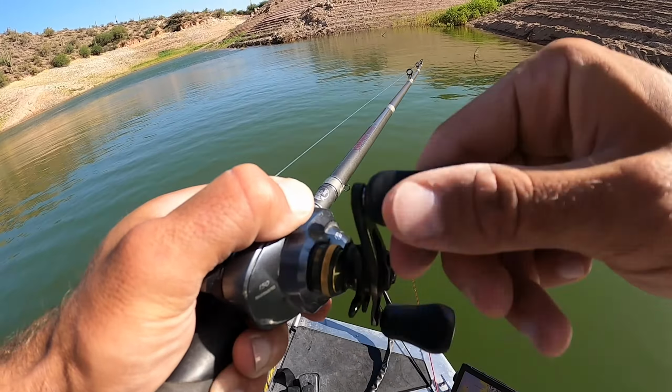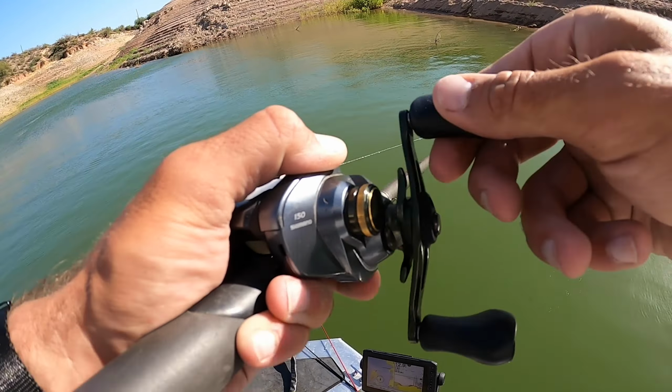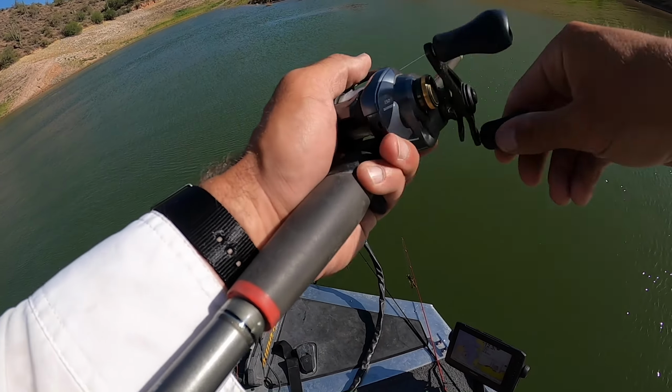If I don't get a bite on this next cast, I'm probably going to take a break, go throw the shaky head around, and then come back up. But we do have some wind coming up here, so that may be good. Let's see if we can't catch one right here.